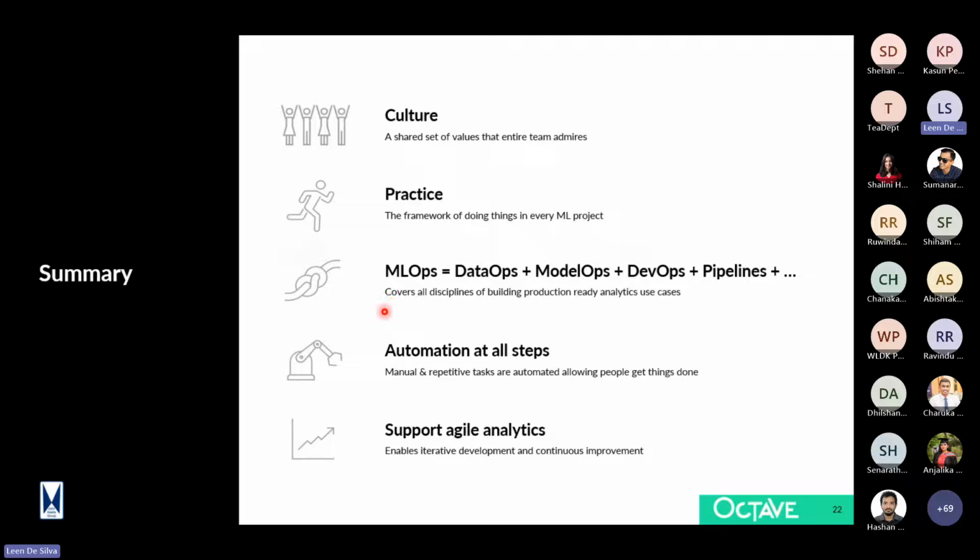MLOps, with data, model, and DevOps practices and pipelines, has a lot of components, and these are evolving every day. So you might want to pay attention to what is happening in the industry and what the big players are doing. With that, I think that is it for my part, Shalini. Over to you.